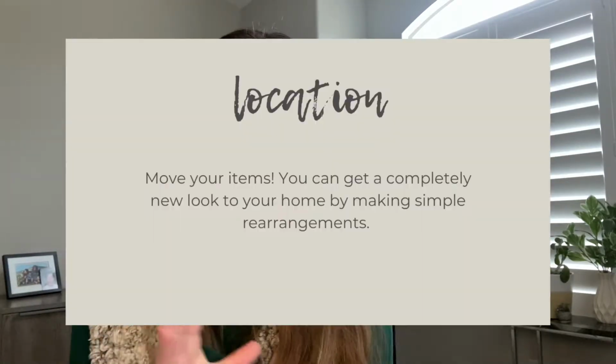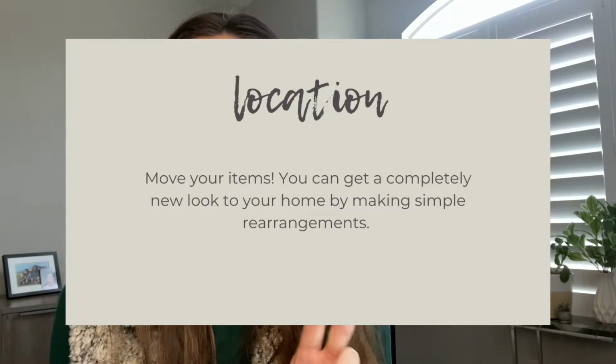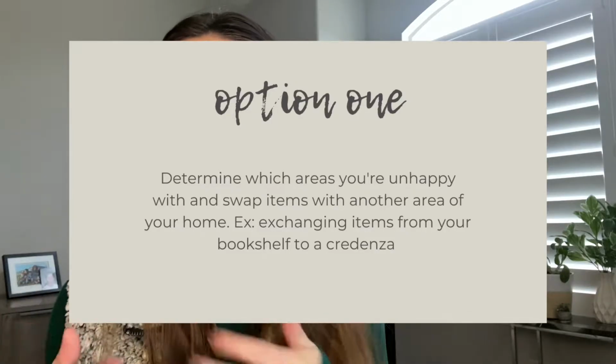First thing that is super easy to do, and you can do this with your decor items, your furniture, really anything in your house. There are 2 different ways that I think you can tackle switching up the location of your items. First of all, you can pick a few spots that you just want to freshen up and change to look a little bit better. So you can pick items from those places and swap them in and out and figure out what looks best.